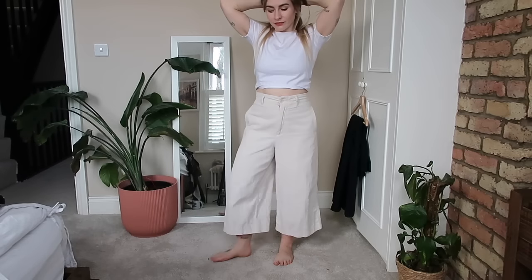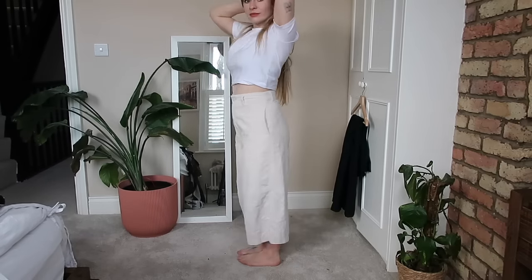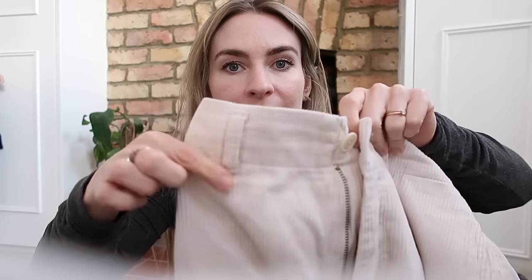I love that kind of vibe, so I'm really excited to style these up. I just love Uniqlo trousers. I love that it has the belt loops, so again, can't wait to wear these.